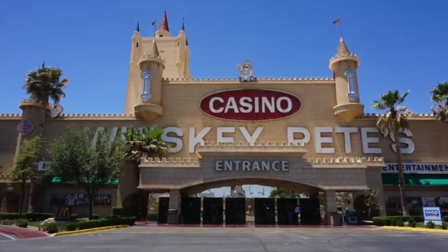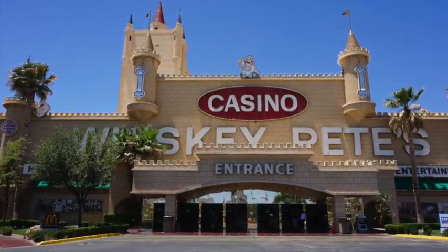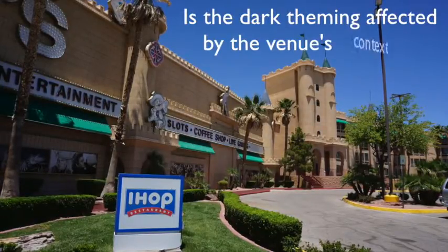Is it a way of attracting them to the space? But does it tie in with overall narratives and concerns that you might have when you're trying to deliver a product or a service to the guest? And these are important concerns I think you might see with any use of dark theming.